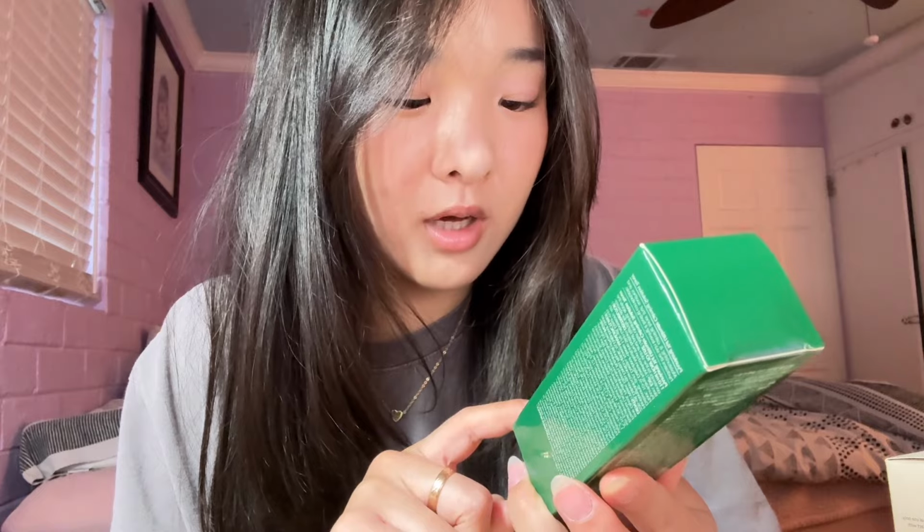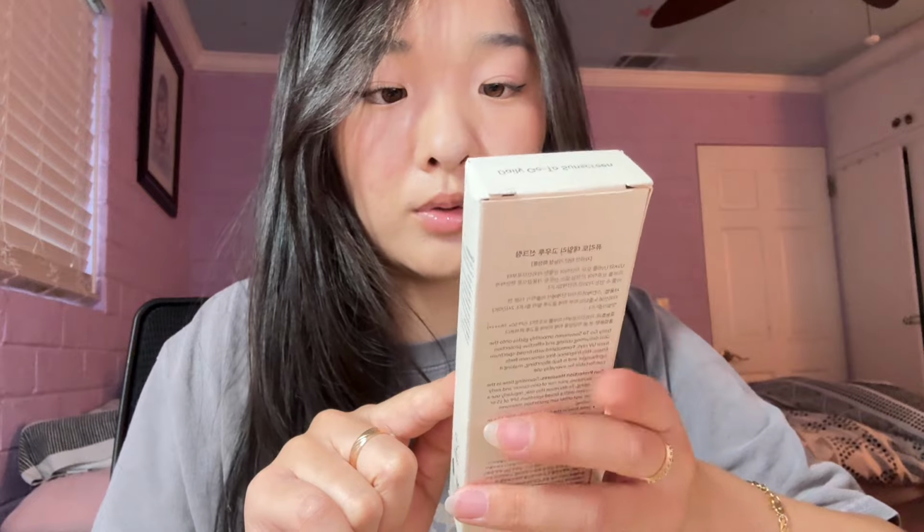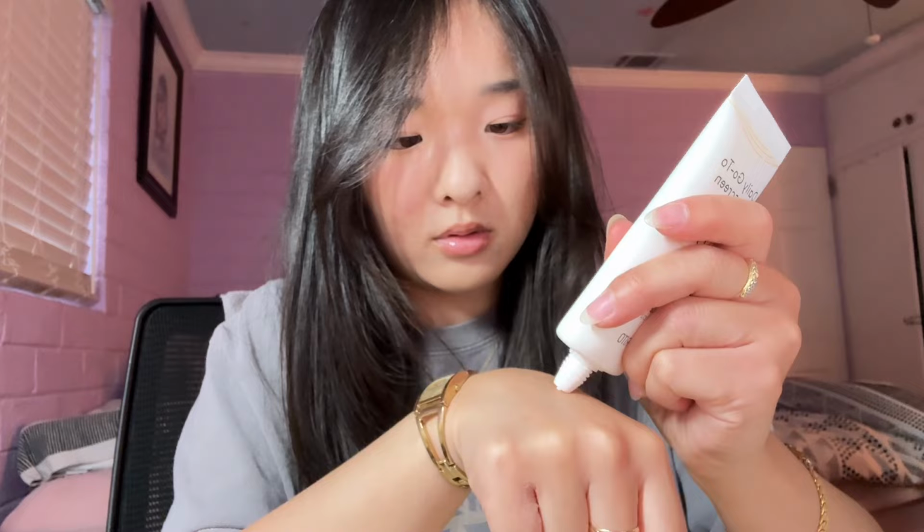Whoa. Next, I got, I'm gonna butcher this so bad, the Pyeongkang Yul Ultimate Calming Solution Toner. Definitely pronounced that wrong. This is what it looks like. Ooh. Wow. This feels so refreshing. Then I got the Perito Daily Go-To Sunscreen and it's SPF 50. I've always wanted to try products from Perito. Ooh, I love how it feels on my skin. And there's no white cast either. That's my biggest concern when I'm trying sunscreens.